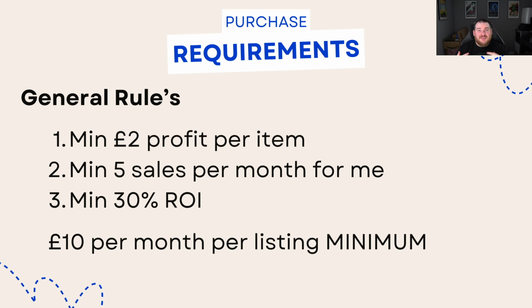So to make any kind of decent money, and having a 30% ROI minimum also gives you a margin of error, because as a beginner you're going to make mistakes. We all start out, we all buy the wrong items, and we all end up making mistakes and taking a loss or breaking even or whatever it is on a wrong product. At least with a 30% ROI, you're going to have some margin of error there. You're going to have some wiggle room so that if the price ends up tanking really hard, at least you've got some room, and hopefully we're going to try and at least break even.